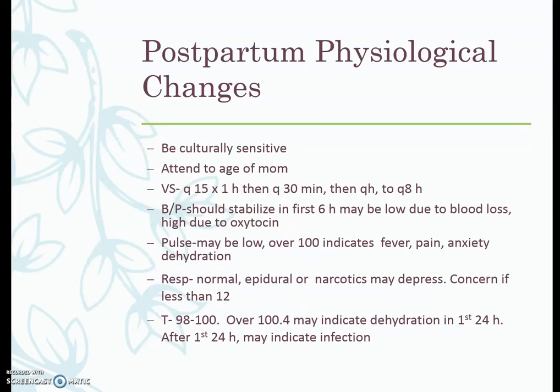We always want to think about the age of the mother. How we approach and care for a 14 or 15-year-old first-time mom is going to be very different from a 40-year-old first-time mom. So I always want to think about the age of the mom and where she's coming from in terms of how we educate her and help her through this process.